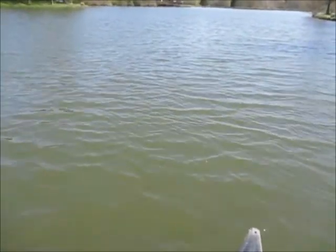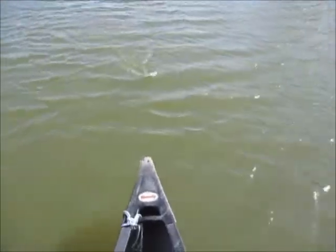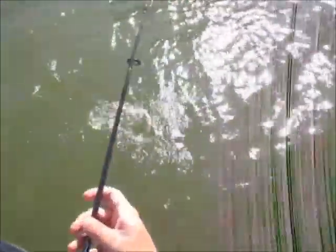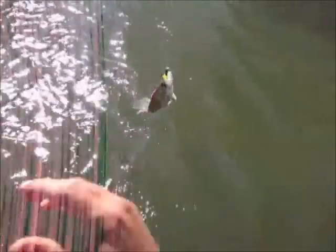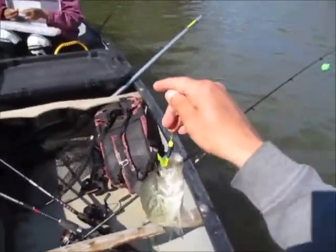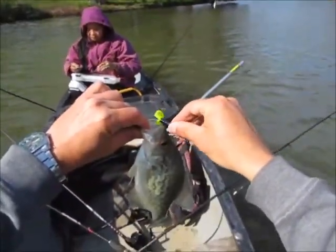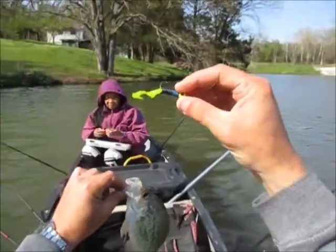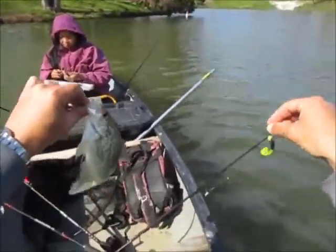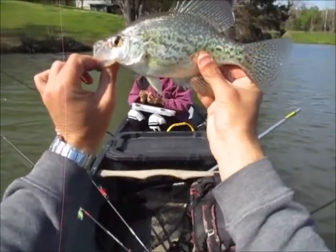Alright, I got a nice crappie here. Oh yeah. Real nice. Oh yeah, it's a slab. Slab crappie on the B&M jig again. Look at that, hon. He's a 10. Alright guys, black and blue. Nice black crappie. Beautiful.